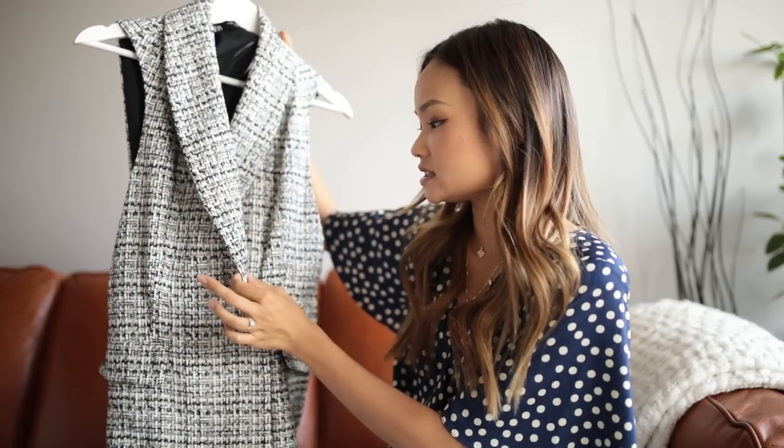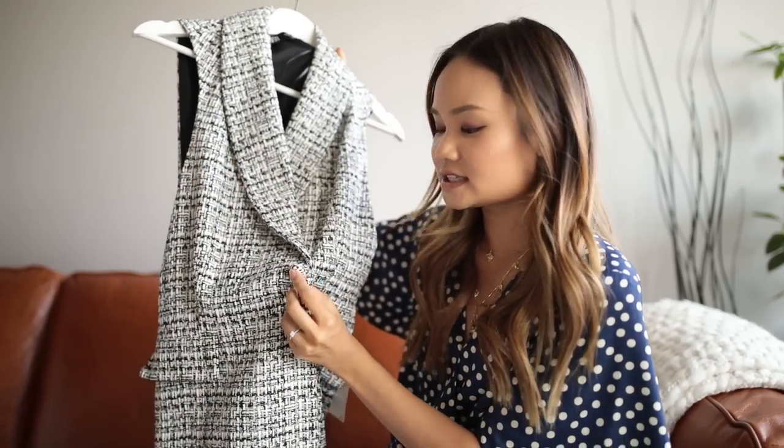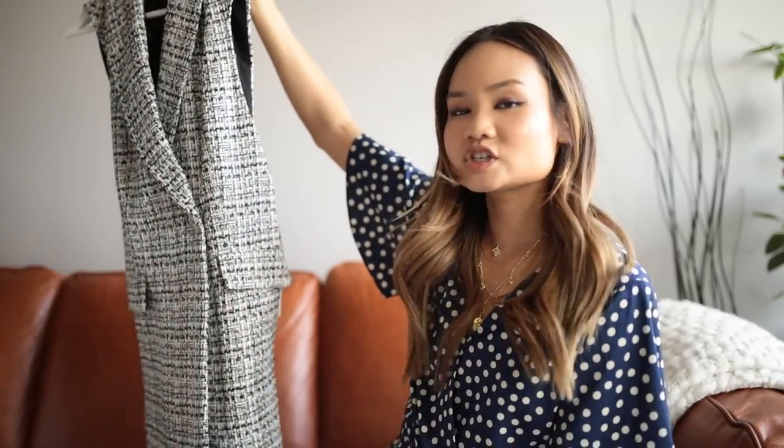I did appreciate though how the other one had two buttons. This one only has one, so unfortunately, it's not as much detailing on it, and the button's kind of hidden away because it's the same material, but I think they're both super cute. You guys will see how I like to style this one. Probably the exact same way as the other one, but both just as cute.